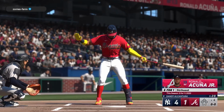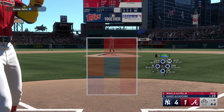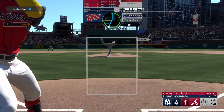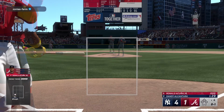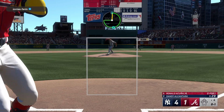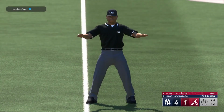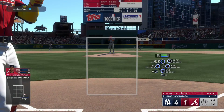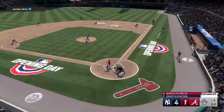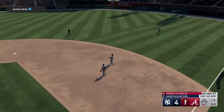Back at Truist Park, bottom of the inning. Here's Ronald Acuna Jr. at the plate. And a foul ball. Tried to check his swing there. Now an appeal to first. No swing. There's a 1-1. Broken bat, and it's popped up. Makes the grab, 1 away.